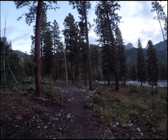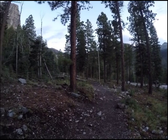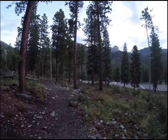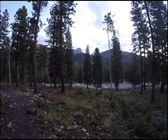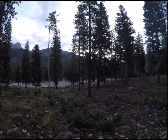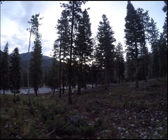Hey, good morning from the South Loop Trail in Mount Charleston, Nevada. It's about 5:30 in the morning, and I'm getting an early start here. A nice cool morning in the 50s. Should be catching a nice sunrise shortly.